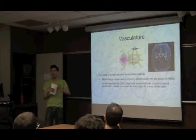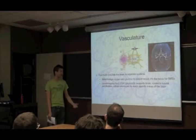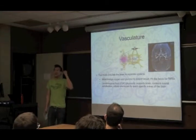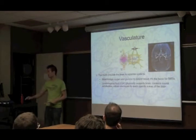All the other stuff, they just let solutes and some plasma proteins cross. And so that's basically what it is. It physically supports the brain, contains neurometabolites, and allows chemicals to reach specific areas of the brain, which is pretty interesting, because if some drug enters your brain area, it's going to touch all the areas that are bathed in cerebral spinal fluid first, before it gets to any of the more internal regions.